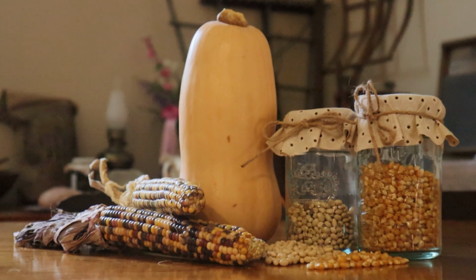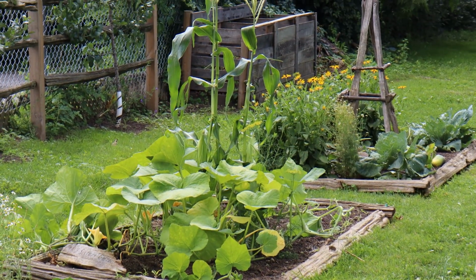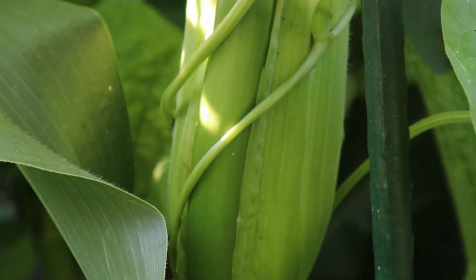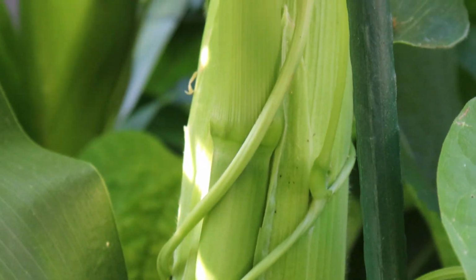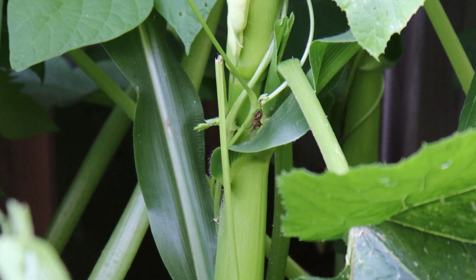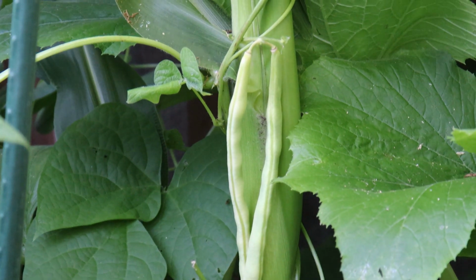Companion planting means interplanting crops that help each other, which is the science and ecology behind the three sisters. The height of the corn supports the bean vines, which tie the corn stalks together for added stability. Beans take nitrogen from the air and transfer it to the soil, making it an available nutrient.